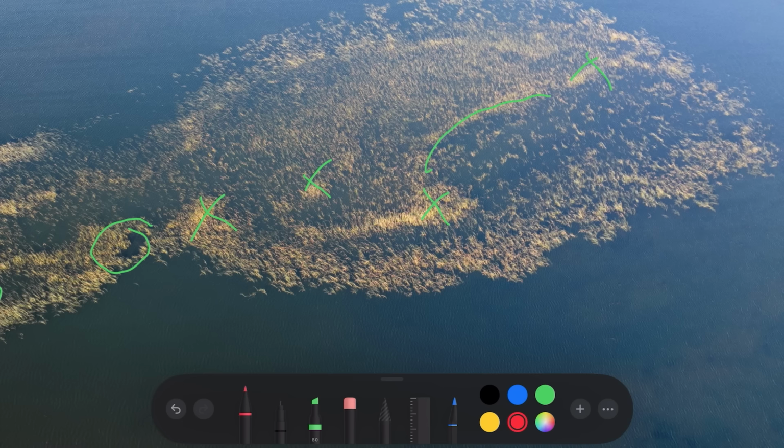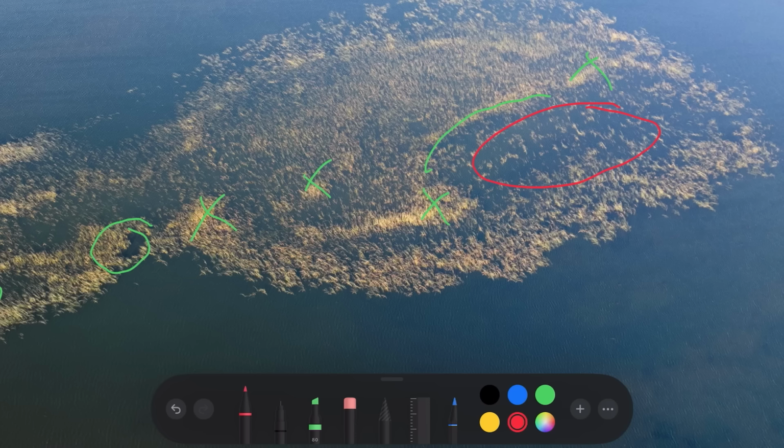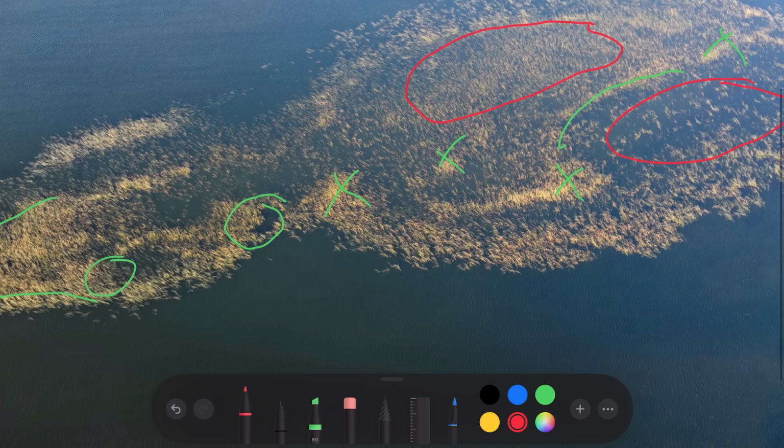Now, I'm going to go to red and mark some areas I don't think are as effective. I don't think this entire area here is good, unless maybe they were spawning and wanted a little more open water to spawn around. Usually though, that's not the case. I would say this whole area right here is just a little bit too uniform. Bass, and again this is my personal 15 years of anecdotal experience, don't like to be around the same old stuff all the time.